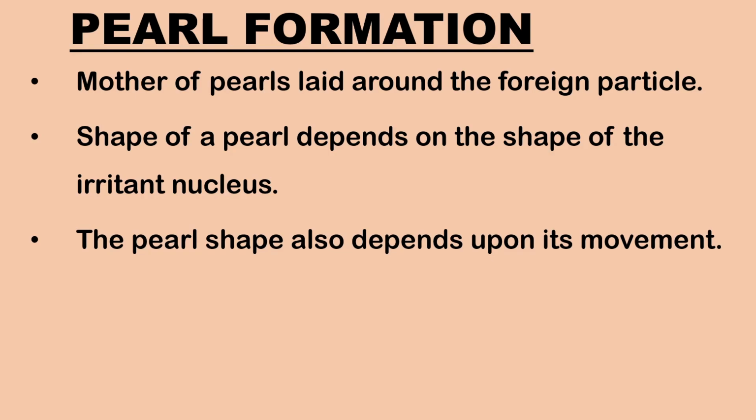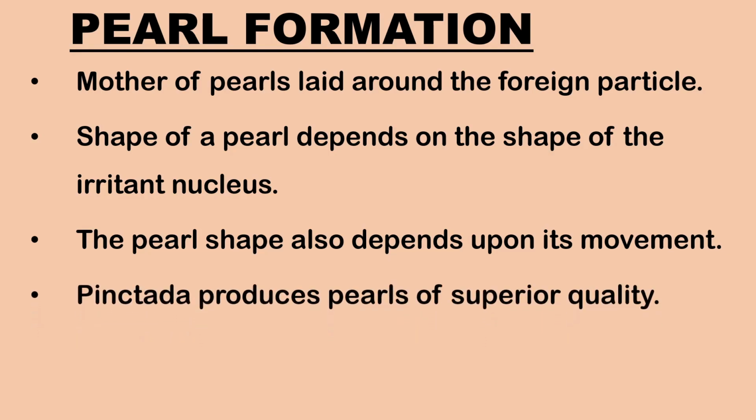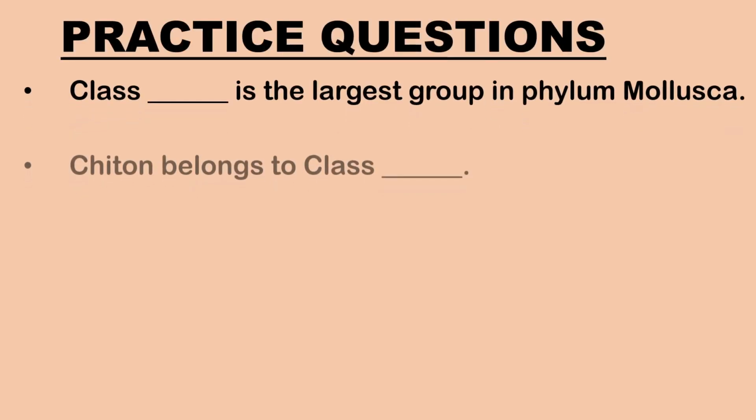Formation of irregular shaped pearls is due to the irregularly shaped nucleus of the irritant or shifting of pearl during its growth. The pearl produced by the pearl oyster Pinctada are of superior quality. So today we have learnt in detail about Phylum Mollusca, unique features of the different classes and also about pearl formation. I have some practice questions for you.